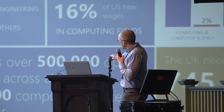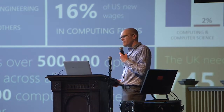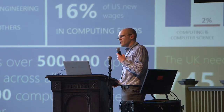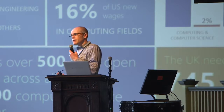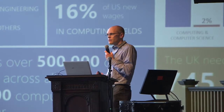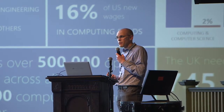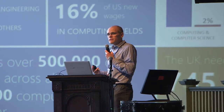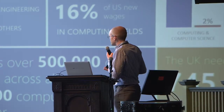But in the bottom here, in the States, apparently there are over 500,000 jobs currently open for people with computer science skills. But we're only producing 50,000 graduates with the right qualifications every year. So it's going to take 10 years, right, to fill all those spots. And of course, it's actually been predicted that in the next 10 years there's going to be demand for more like 1.5 million people with these skills.